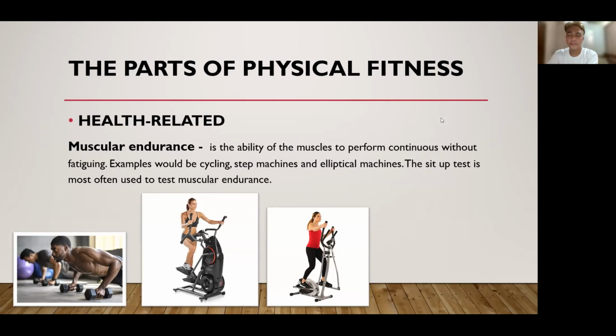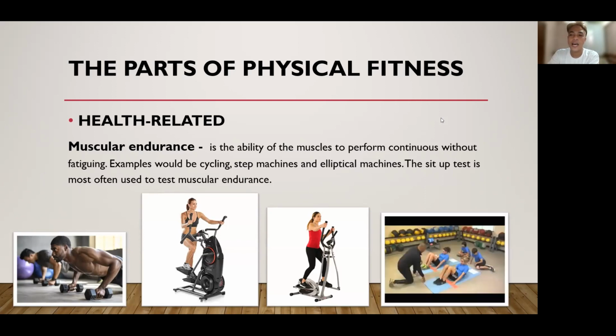And most often nga ginagamit every time mag-test sa atong muscular endurance is what we call the sit-up test. Okay, so kanang magpungko ta then naka i-reach out, so that is what we call sit-up test. Usually ginagamit sa schools and even sa mga athletes to test their muscular endurance.